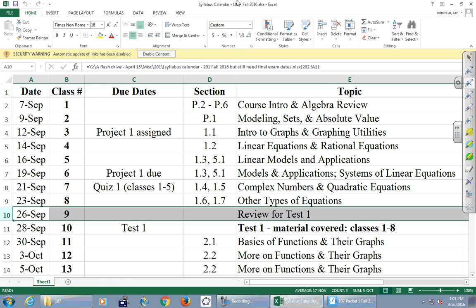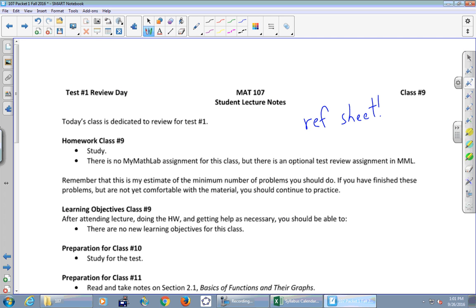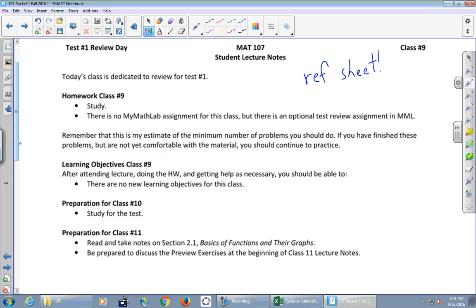Okay. All right, so taking a look at the top of page 49, it says today's class is dedicated to review for test number 1. So your homework for the coming class is to study. There is no additional MyMathLab homework. But there is an optional test review assignment in MyMathLab, clearly written as practice problems for the test. It doesn't count for a grade, totally optional, but that's one of the resources you have available as you prepare for the test.